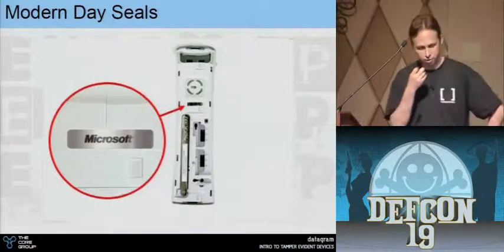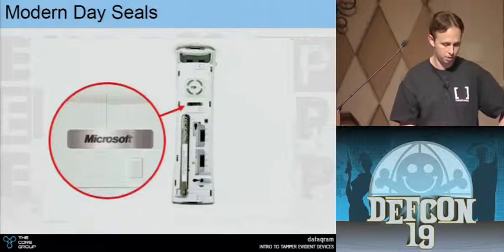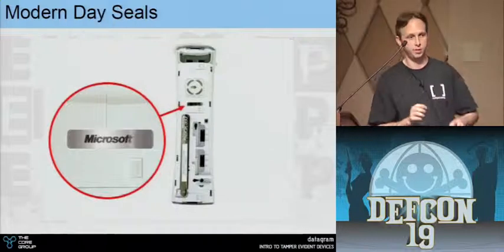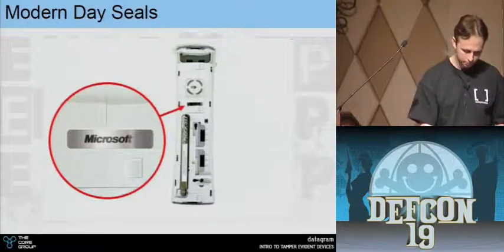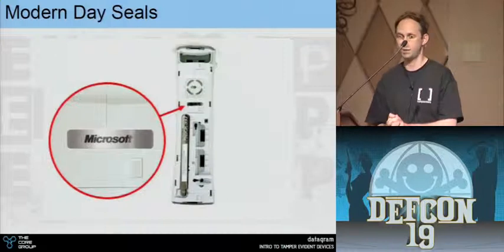On a lot of electronics, we use these little warranty stickers, right? So this is the first generation of this particular Xbox tamper seal. It's just this little silver seal that says Microsoft. If you try and pull it up, it leaves a little residue that says void or opened or whatever it is. And so there started to be videos of people taking these off on YouTube.